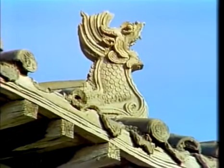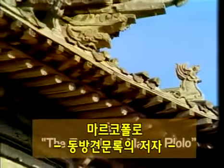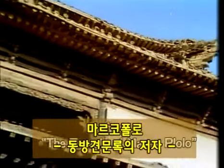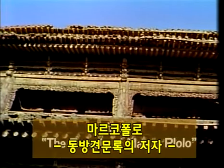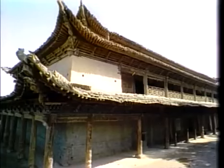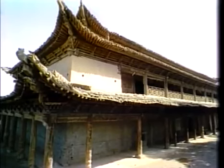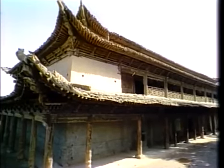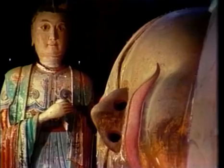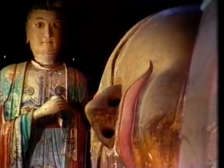This is what he wrote. "Jiangye is a fine, large town with a few Muslims and Christians, as well as Buddhists. There are many Buddhist temples, and Buddhist images can be seen all over the town. Among these are several of great size, some of which are covered with gold leaf and are of quite superior workmanship. One particularly big statue is lying on its side. It's surrounded by several smaller figures praying."